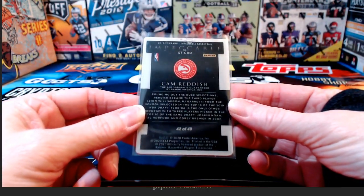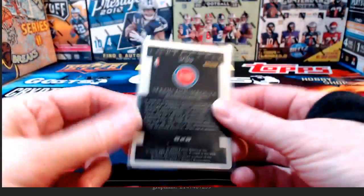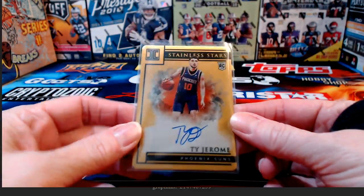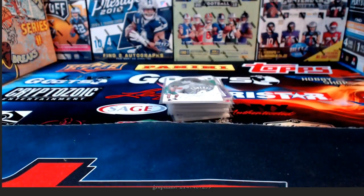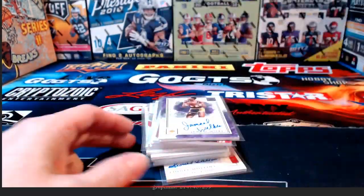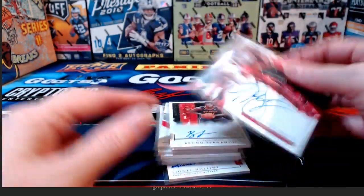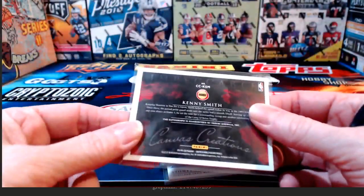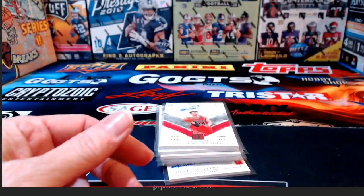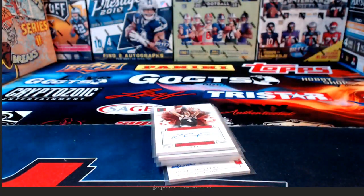Metal numbered to 49, Cam Reddish and the Hawks. Metal for the guy whose name I cannot say, and the Pistons, numbered to 99. Then we have a metal Ty Jerome, numbered to 10 for the Phoenix Suns. Carson Edwards to 99, the Celtics. Jamal Wilkes, 99, the Lakers. Kenny Smith to 49, Rockets. Fernando to 99 for the Hawks. Laurie, that is for the Chicago Bulls, numbered to 25.